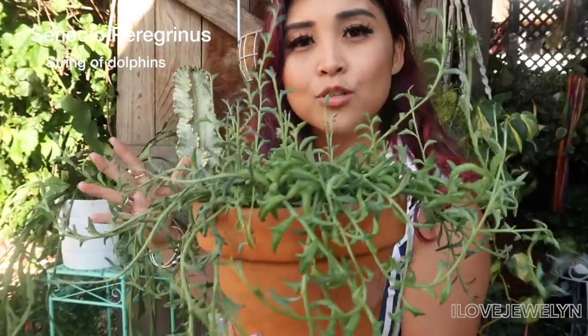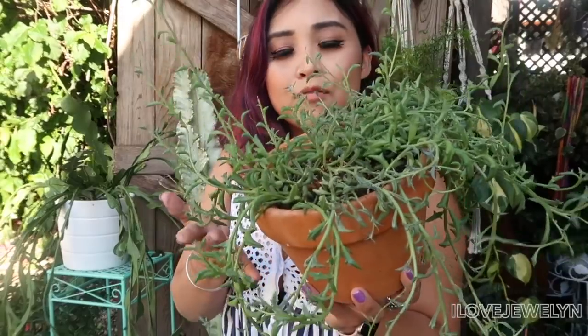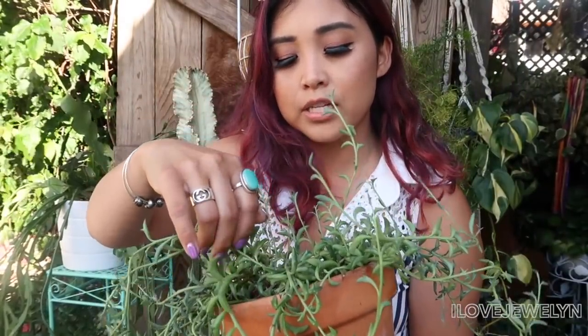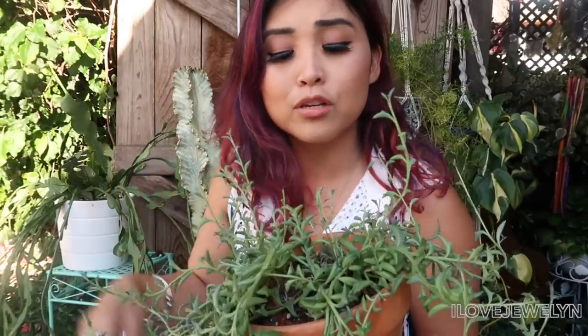So there are a few babies that I did pull from my spring 2019 top 10 to be featured in my summer 2019 top 10 because I love them so much. And that is going to be my string of dolphins. I am in love with this. This is one of them. I do have another one which you've seen in my van life video. It's still hanging in that plastic planter and it's right above my fountain next to my fern cactus. It lives there. It's doing really good.